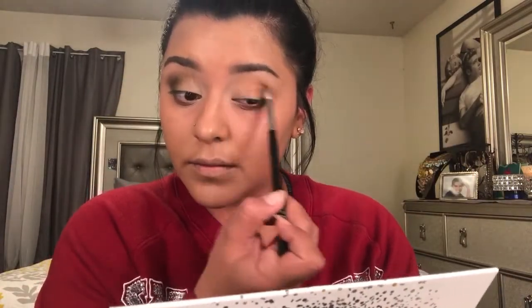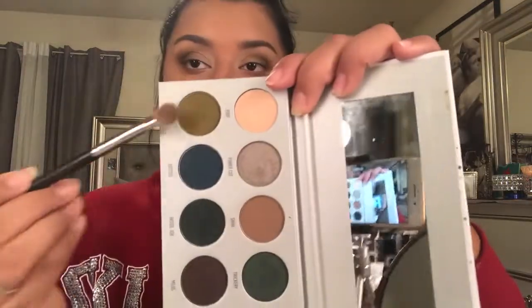So in my previous video, I mentioned how these colors in Jaclyn Hill's new collection aren't as pigmented, and you have to really build that color up, and I actually kind of like that. The only issue that I have with this collection is that her colors aren't as easy to blend out, and these Morphe brushes are amazing for that. They're amazing for blending out any color, but I just feel like this collection was a little bit harder to blend out, but I still like it.